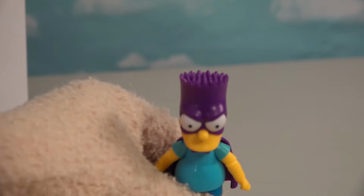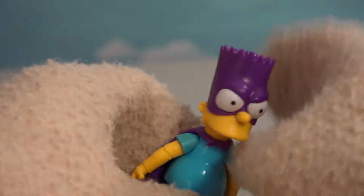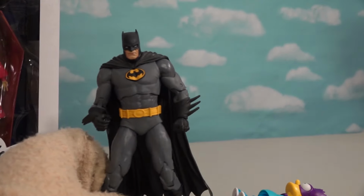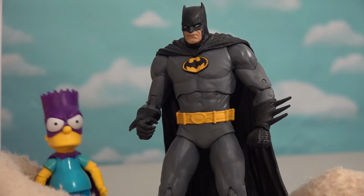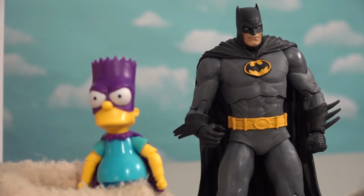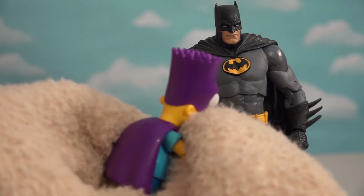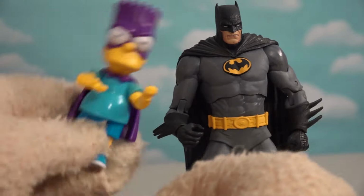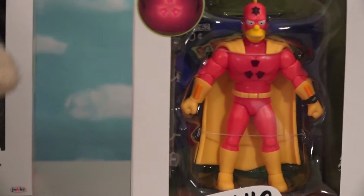Now the Bartman. Here's a throwback to the early days of The Simpsons. This is so cool. He's supposed to be a Bart Simpson version of Batman. Because the Batman movie had just come out around that time, and everybody was Batman crazy. So there's Bartman sporting the blue shirt and the purple outfit that he threw over his face. He's like, do the Bartman, do the Bartman. We'll compare it to regular Bart when we open it up in a little bit.